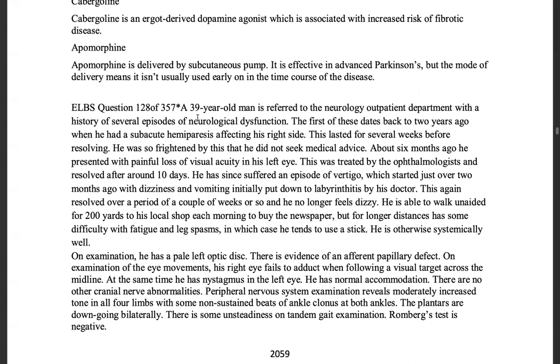Peripheral nervous system examination reveals moderately increased tone in all four limbs, with some non-sustained bouts of ankle clonus at both ankles. The plantars are downgoing bilaterally. There is some unsteadiness on gait examination. Romberg test is negative. Okay, this is the case of MS, I think, and here MLF syndrome is present.